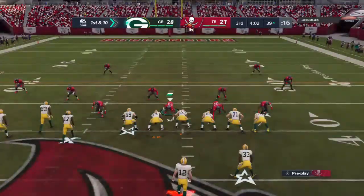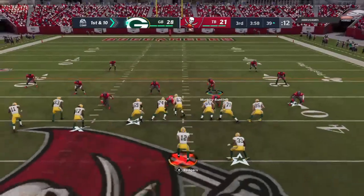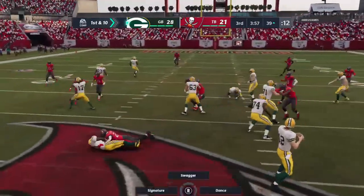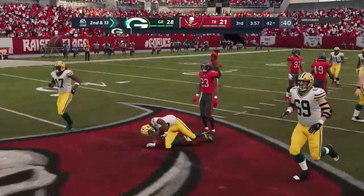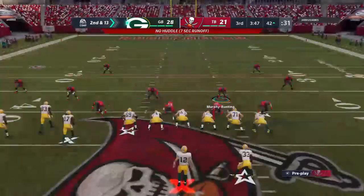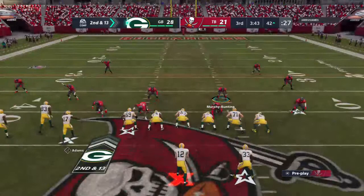So how about that for a chain mover? They're all the way down inside the 40 now for 1st and 10. Now Jones. And this one's going to go the wrong way. Losing yardage back at the 42. Call it a full 3 yards in the wrong direction there. Brings up 2nd down.